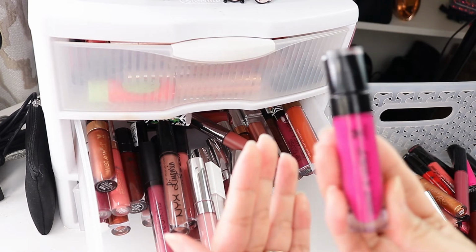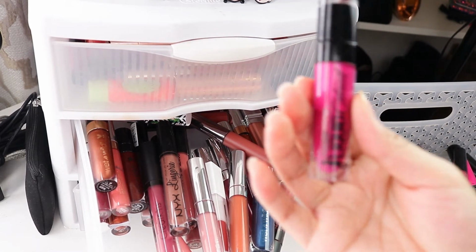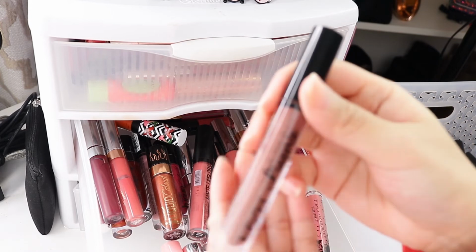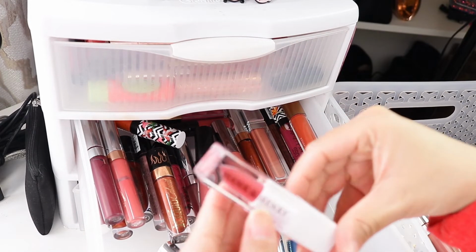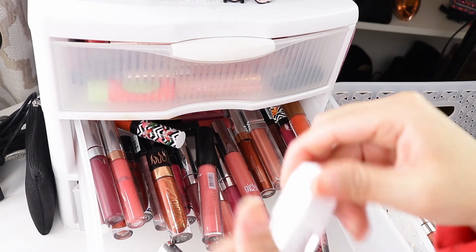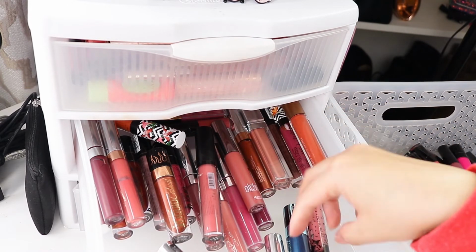Same thing, another Wet n Wild liquid catsuit formula. Alright. Beauty Creations. I never wore that one. Another NYX lingerie one. I'm gonna have to toss. This Hank and Harry one's actually not too old, actually. I think I just got it within this year from, I want to say, BoxyCharm.